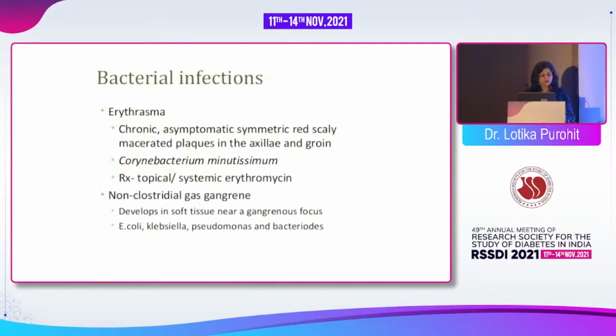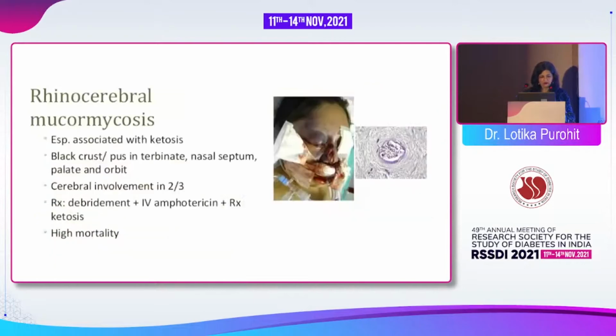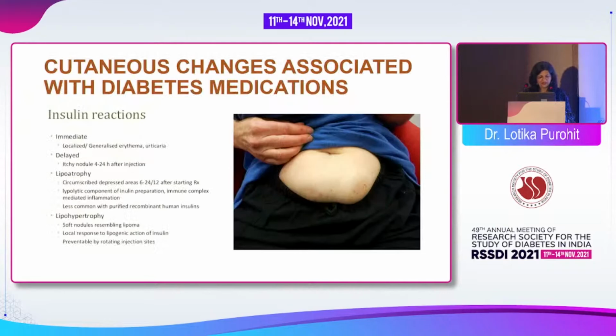Of course, control of blood sugar is very important. Then we have fungal infections. Candida, of course, is the most common fungal infection which occurs. It can occur either in the mouth, the vagina, balanoposthitis, paronychia, nail infections. All these things can occur. Of late, we have been seeing a lot of mucormycosis in the last 1 year. I think we have seen much more than what we have seen in the last several years.